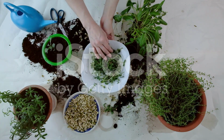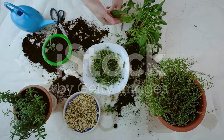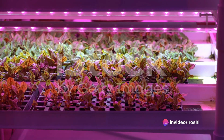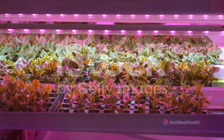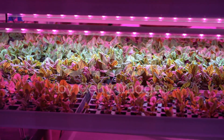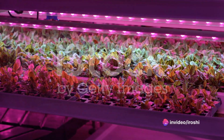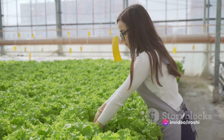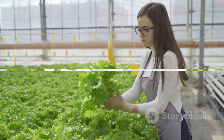Start with the simple mason jar system, where you suspend the plant's roots in a nutrient solution, or explore more complex setups like wick systems or nutrient film techniques. If you're looking for a step up, consider high-tech indoor hydroponic gardens. These sleek, space-saving units come equipped with LED lights and automated nutrient delivery systems. Imagine harvesting fresh, pesticide-free veggies right from your kitchen counter any time of the year. Hydroponics offers a unique way of gardening that gives you fresh produce year-round regardless of the season.